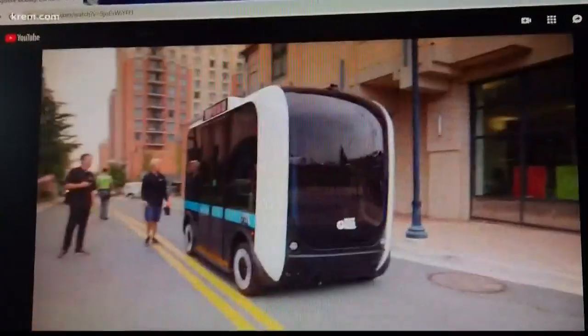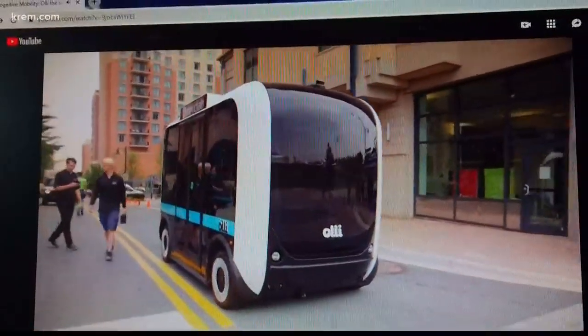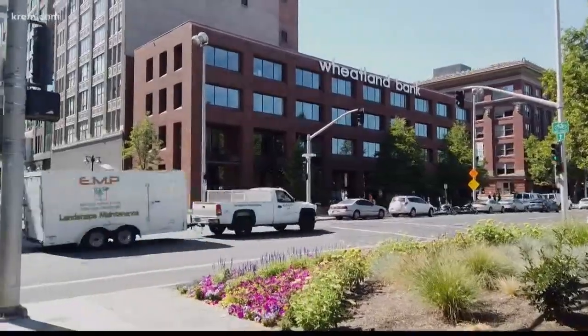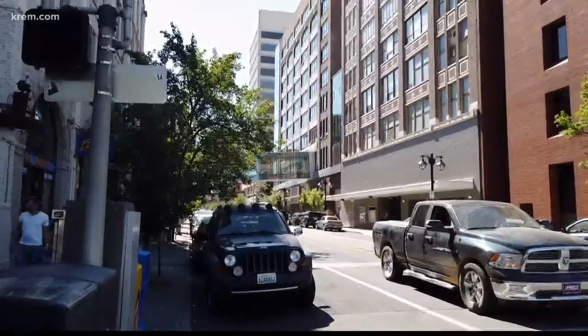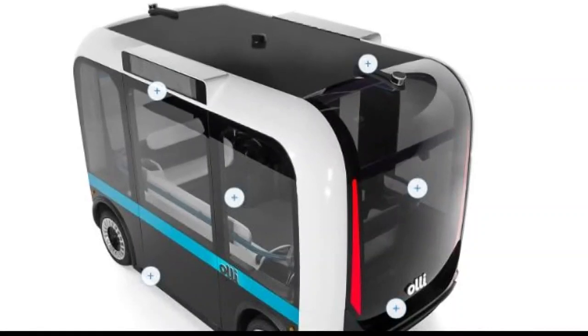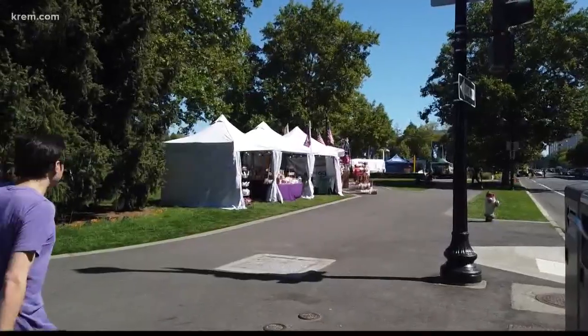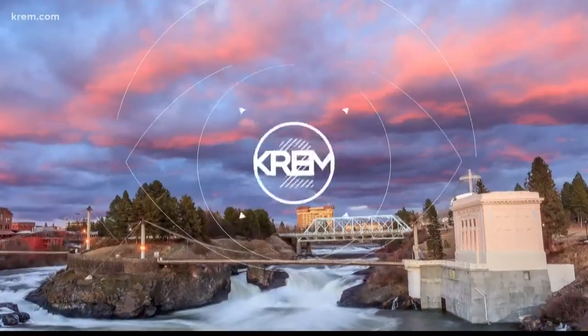To ensure safety, it has a controller that monitors activity at all times. The bus has already made appearances in larger cities like LA, Chicago, and Las Vegas. Spokane's entry into the challenge will be evaluated by a panel of judges through Local Motors, and they will ultimately decide which city the bus will go to. At Riverfront Park, Brandon Jones, KREM 2 News.